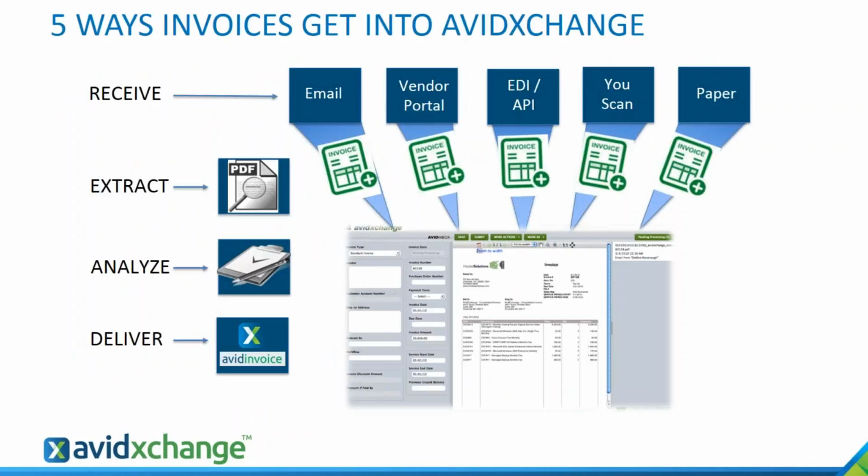So the 5 ways that we get invoices into the AvidXchange solution. Today we typically receive them the way your vendors send them. That's via email or via paper. Your vendor may actually still mail you invoices. We're seeing a lot of shift here from vendors realizing, hey, email's free. I don't have to print something, put it in an envelope, put a stamp on it, and send it out.